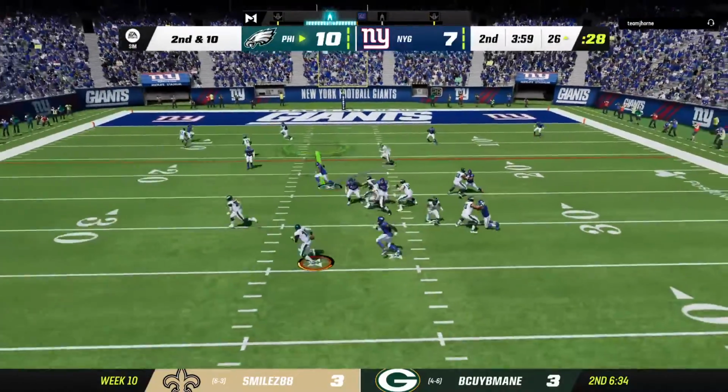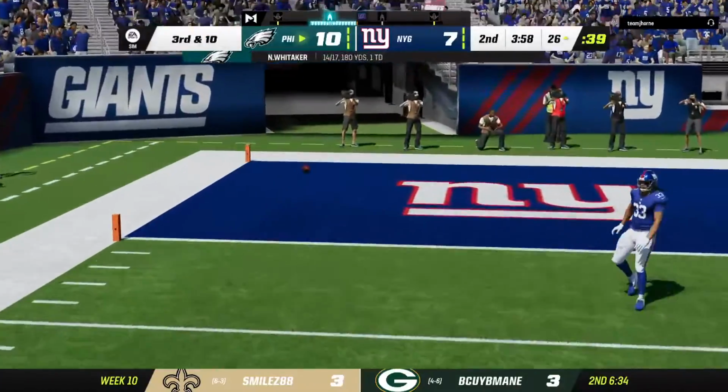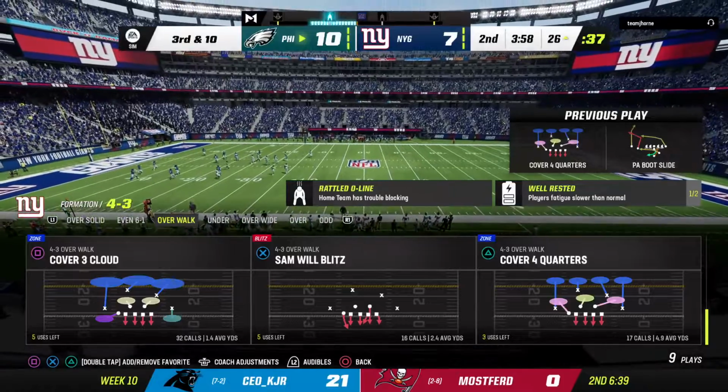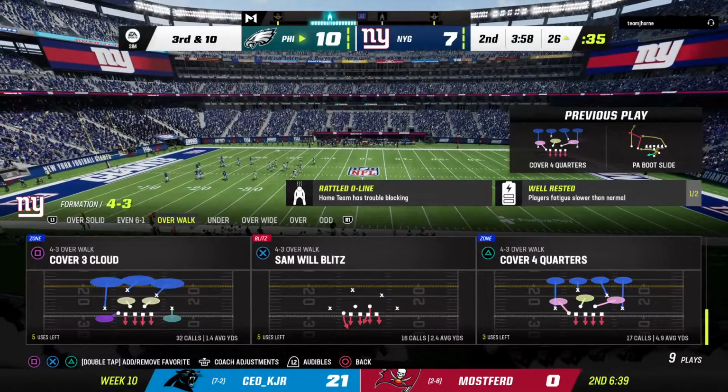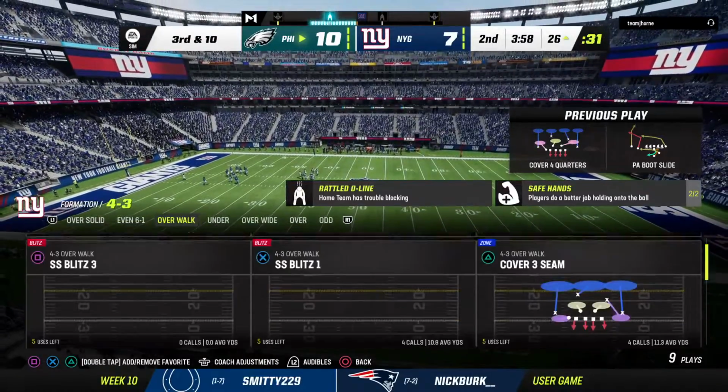Off the play fake. Whitaker on the move to his left. And this one incomplete. Threw it down at the feet of his receiver. Well, every point certainly counts at this stage of the game. But after driving so far, you absolutely know they want to finish it with 6 instead of 3.